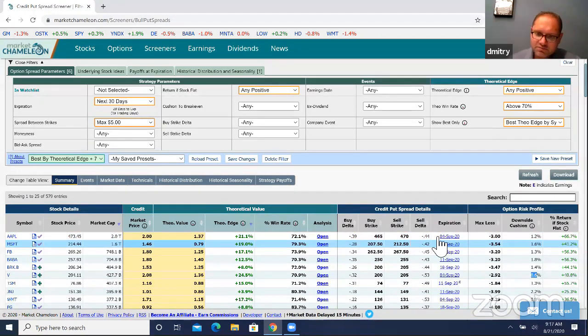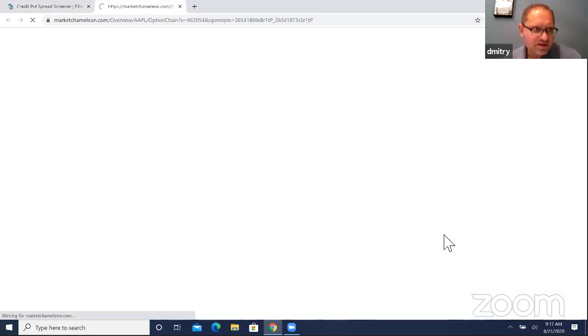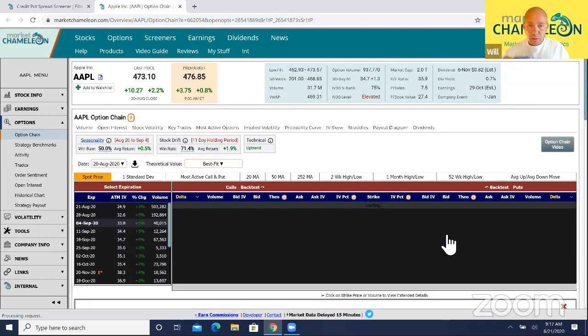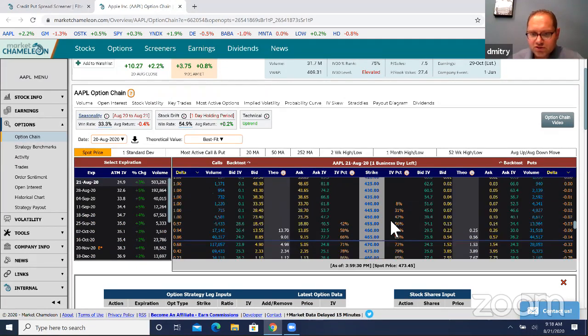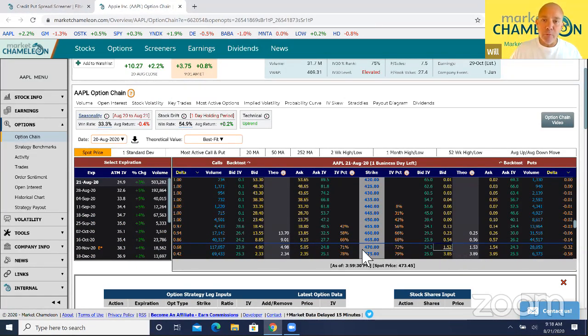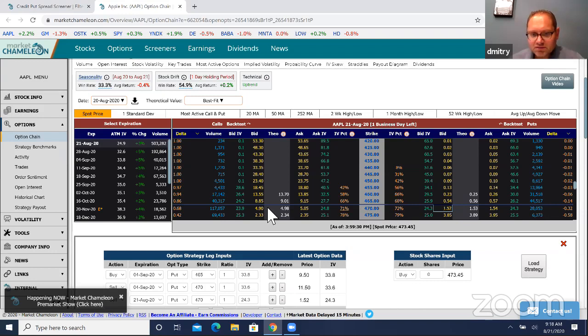Let me take a look. I don't think we'll have one with 1 day to go, but let me take a look at what that looks like here. So here's what Mike's asking: selling a butterfly. He wants to evaluate selling. Obviously, someone would be buying it as well. So he's looking at the 470 butterfly here.